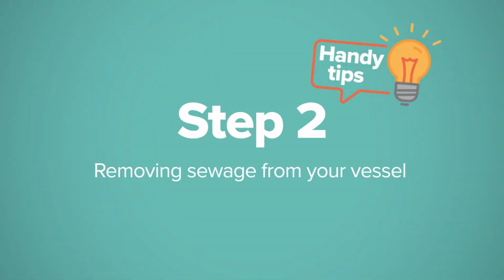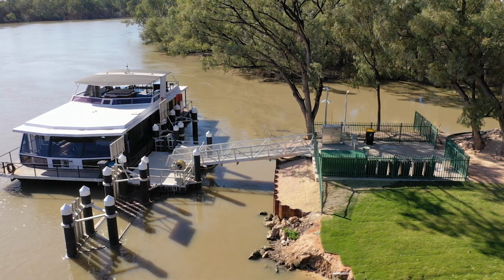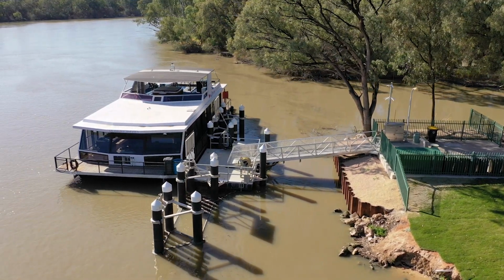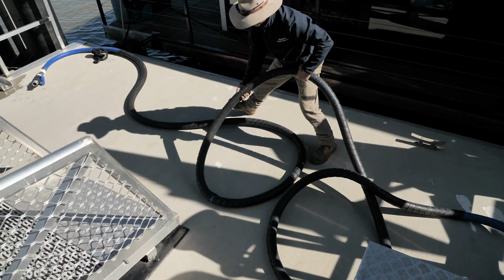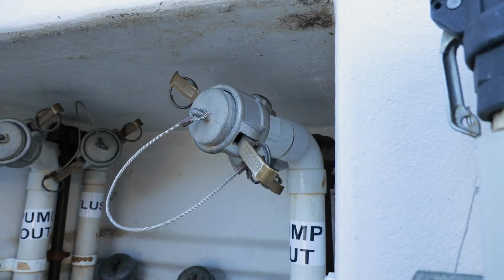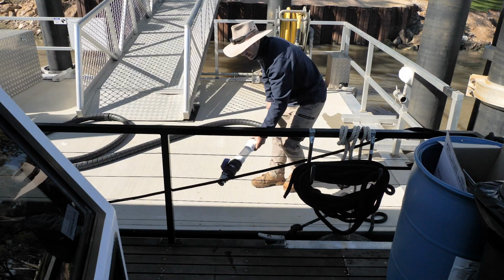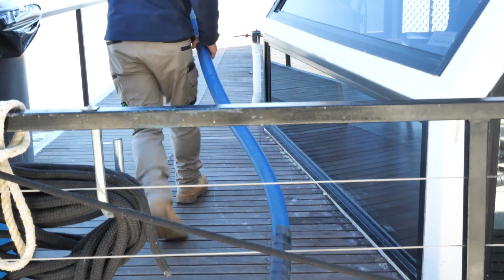Step 2. Once you have completed step 1, you can now move on to removing the sewage from your own vessel. First, make sure hose A is fully unrolled. Locate your vessel's sewage tank connection and proceed to connect hose A and hose B to your connections.